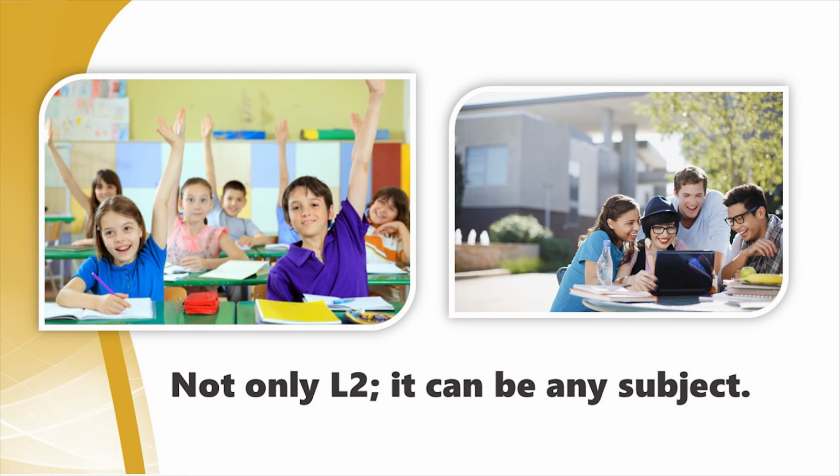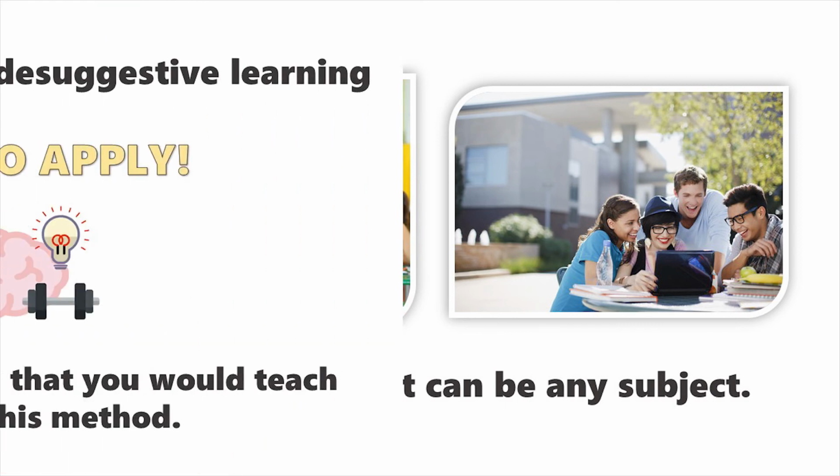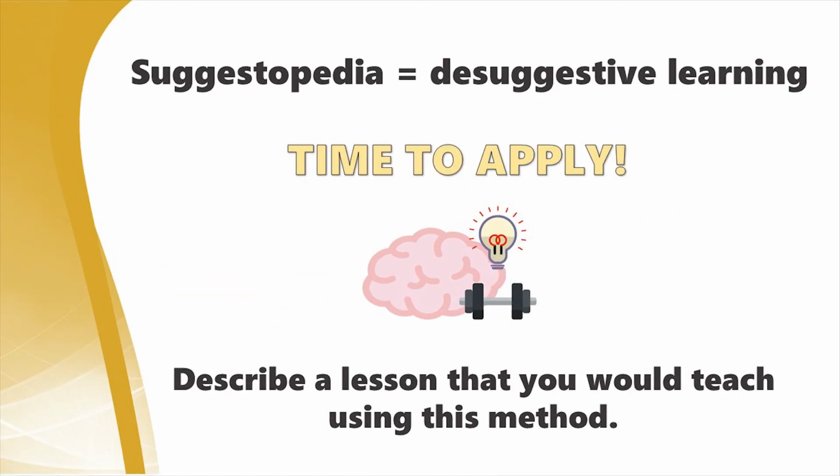One last final comment about this method is that it used to be called desuggestive learning, because when it was called Suggestopedia, it used to be associated to hypnosis.